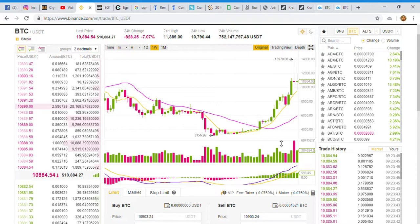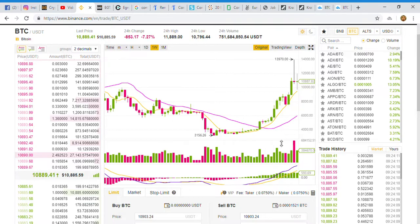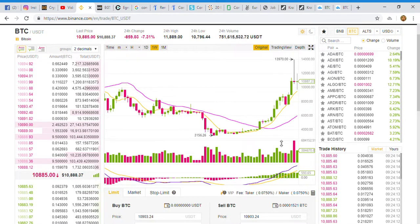My target for the end of 2019, first half of 2020, for Bitcoin is something between 30 and 40,000 US dollars. Then we might see much higher targets, but honestly, based on my trading experience, I don't expect those targets to be reached in the first half of 2020. With such volatility, everything can happen, but realistically speaking, I don't expect to see 100,000 US dollars, for example, by the end of 2019.